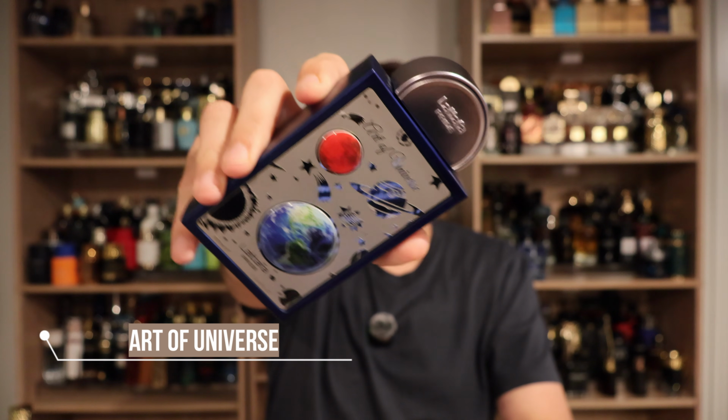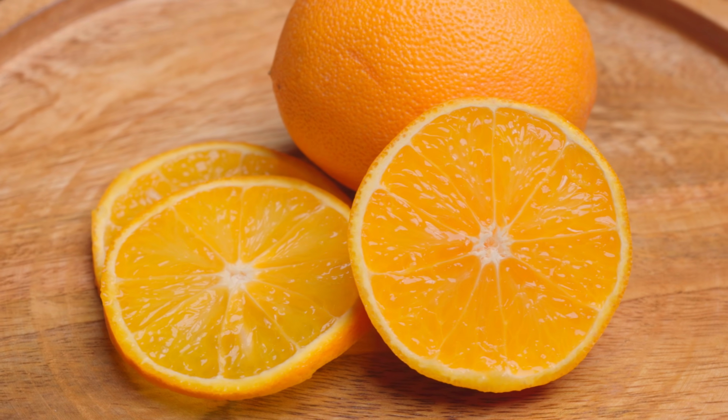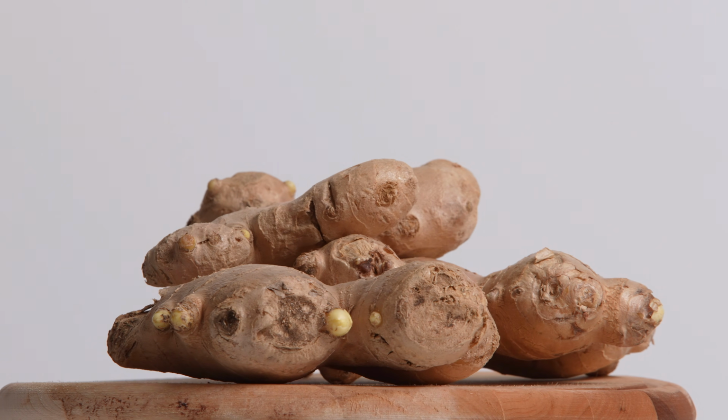Next up in the same category is Lattafa's Art of Universe. So this one is cloning Ex Nihilo's Blue Talisman. This one opens with a zesty bergamot mandarin combo, but then additionally it's complemented by ginger and mint that gives it that little spiciness, that little kick.